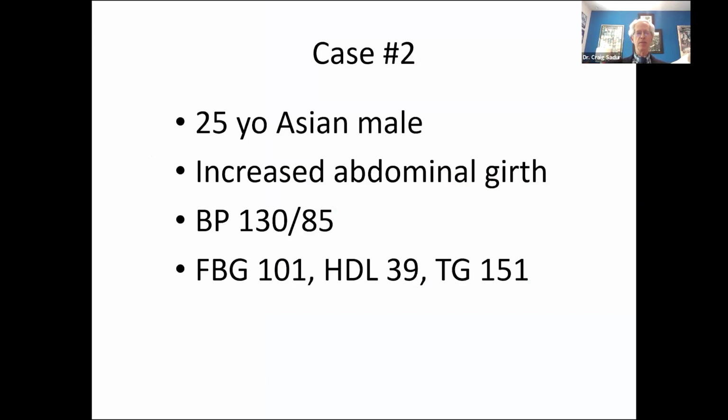Okay, let's do case number 2. We have another young patient, a 25-year-old Asian male. He has an increased abdominal girth. His blood pressure is 130/85, his fasting blood glucose is 101, his HDL cholesterol is 39, and his triglycerides are 151. So at a quick glance, you look at the blood pressure, you look at the labs, and you go, not bad.